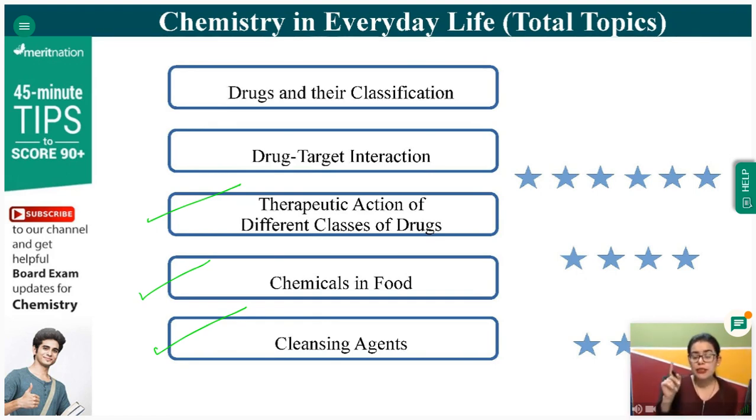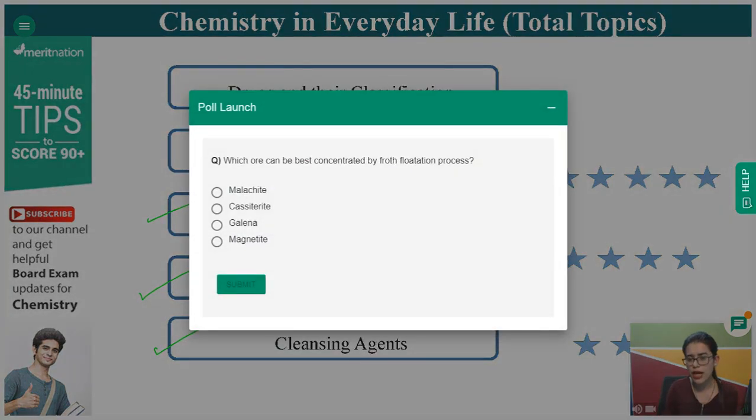Now the point is, because this year 1 mark questions are coming, which is very, very important, I have made certain questions for you. I would be conducting certain polls so that you can know what type of questions would be coming. I would be launching the poll and you have to give the answer. You can only give the answer if you have entered the class. If you're not in the class, you would not be able to give the answer. So please enter the class and give the answer.